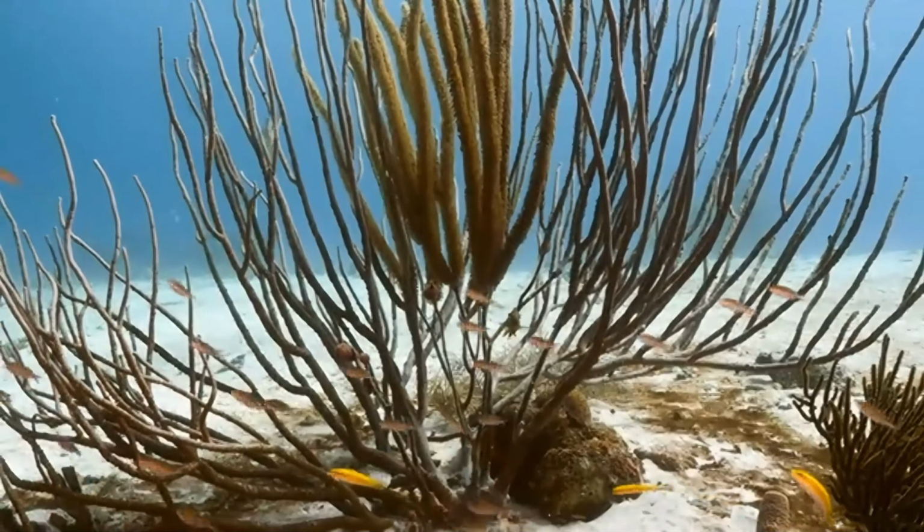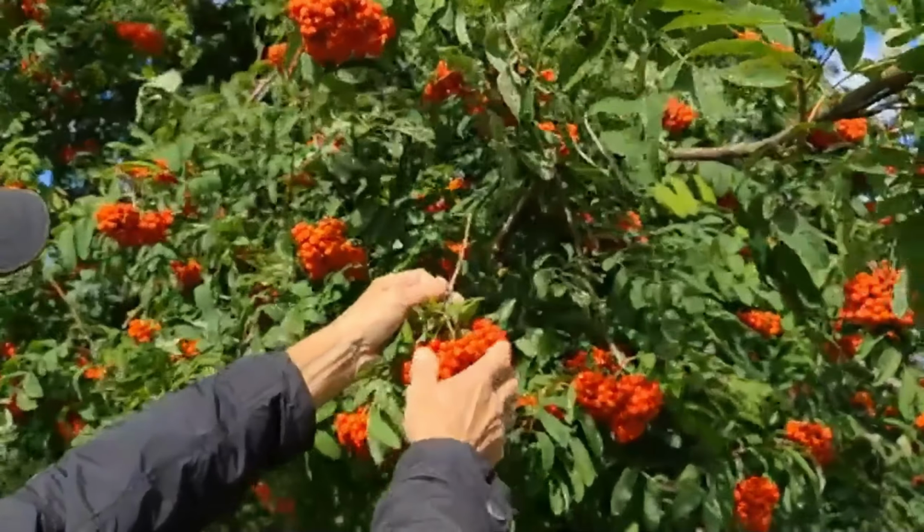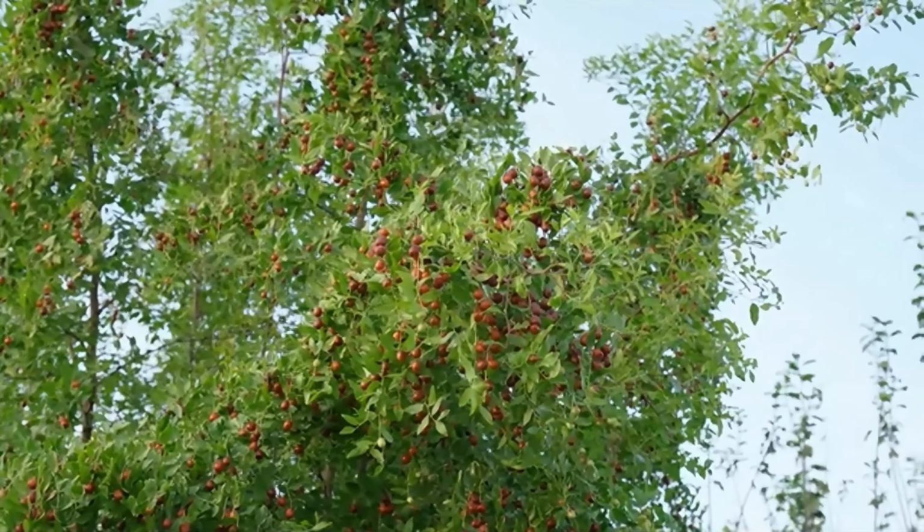The plants are thorny. Be honest about that. Harvesting the berries requires patience and gloves. The clusters are extremely tight and the branches bristle with sharp spines.